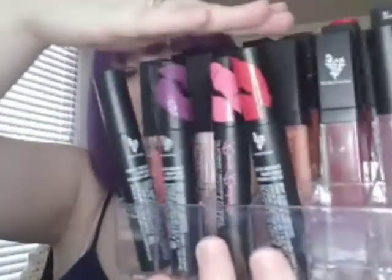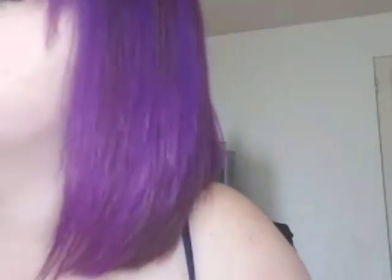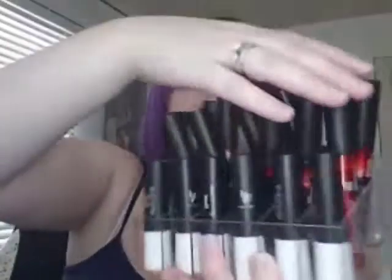Now, let me see. Over here, I have a whole bunch of lip glosses. And then I have my lip plumpers down here. This one is actually in my purse, that's why it's like a random. You like the purple? But yeah, we got a whole bunch of lip glosses. And we got these lip stains right here.